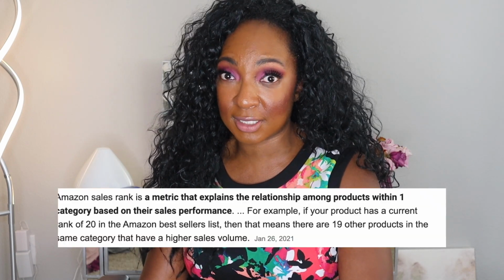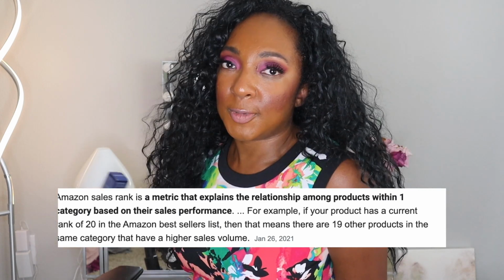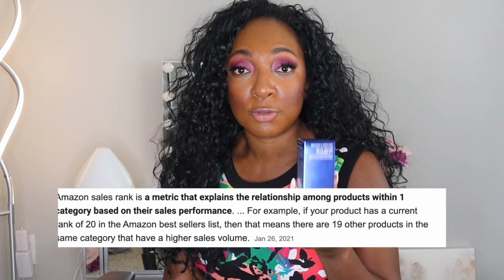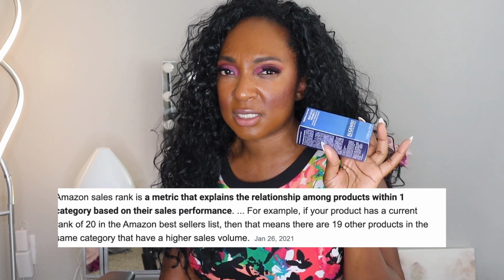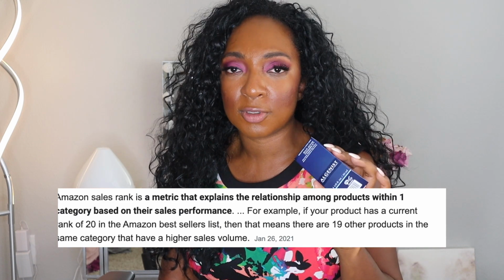The other big thing is sales rank. Now we'll just quickly go over this. I keep using this thing here because it's just on my desk. Let's say you're in Ross and you scan this item. This is a beauty item. This would be considered, what do they call it? Premium beauty, because I think this serum is like $70. This is in their premium beauty category.